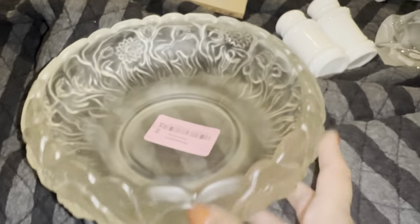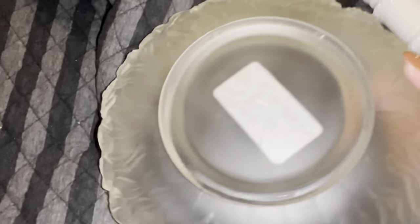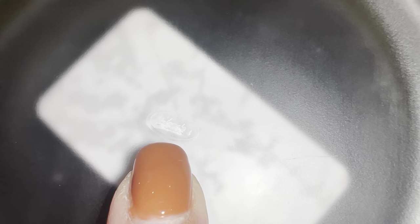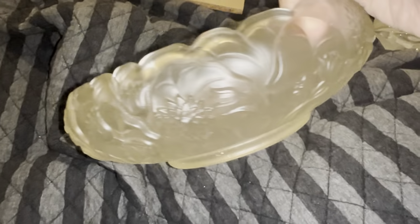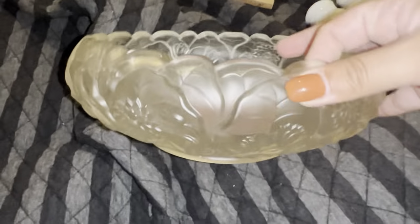Last but not least, I got this awesome satin water lily bowl, satin glass, and I paid $5, and it does bear the mark Fenton. So that's cool. They're being sold quite a bit, but still, it's a really cool bowl to have from Fenton.